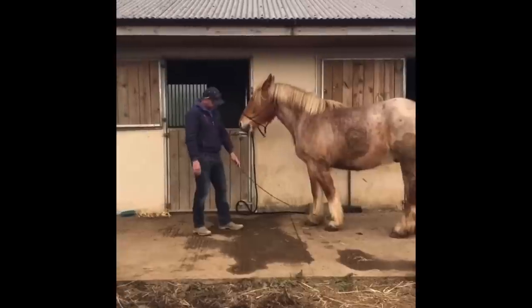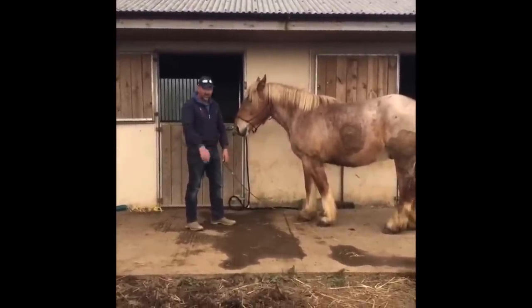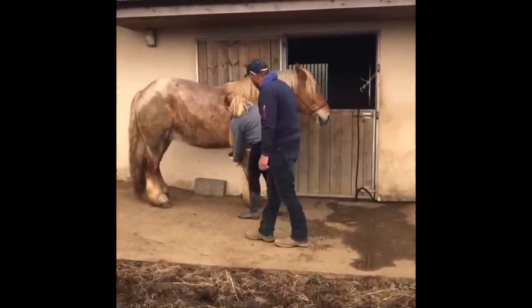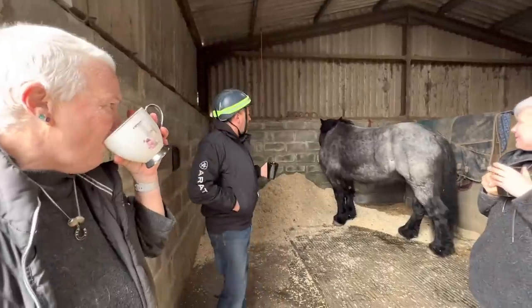Lovely. Right. I think that's good. He felt really good then. A hoof. Yeah. Straight away. Hoof. Now just relax. Relax. It's like a strawberry roan colour.